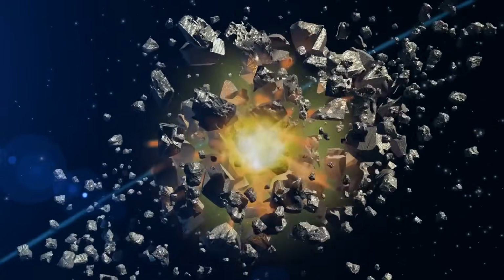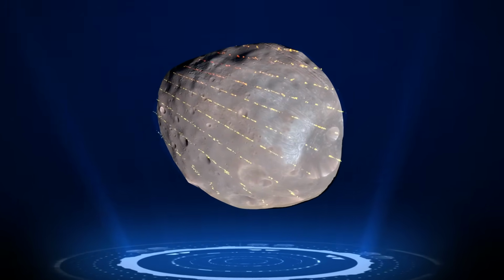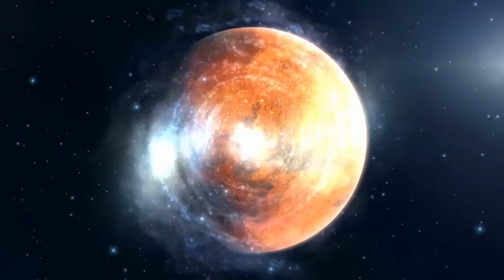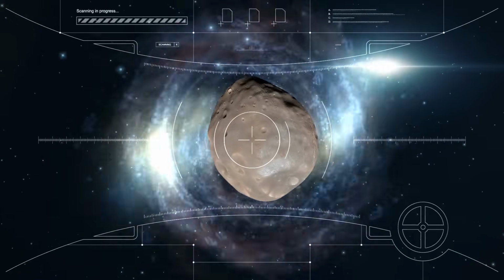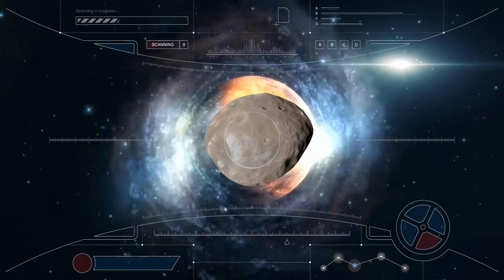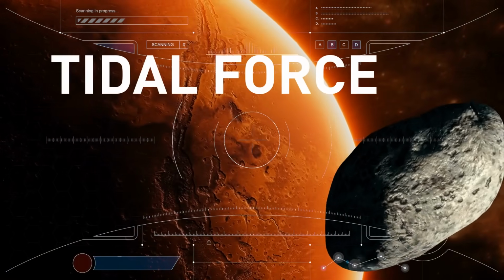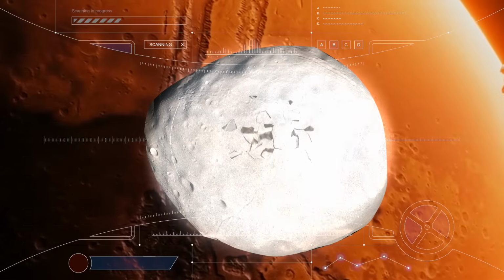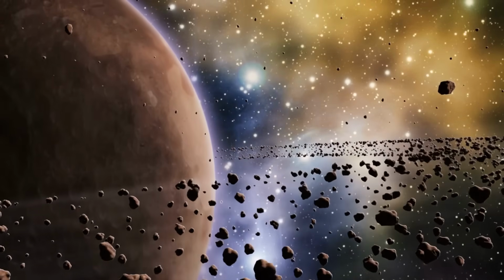Apparently, Phobos is getting ripped apart by the crazy gravitational forces of the red planet. But wait, there's more! Phobos has these crazy parallel grooves all over its surface. We used to think that they were from an asteroid crash, but now scientists think they're actually from Mars's intense gravity pulling the moon apart. Talk about a rough ride! Scientists have this wild idea that when a little guy like Phobos gets too close to a big guy like Mars, it starts to stretch out towards it. They call it the tidal force. Phobos is predicted to get stretched out so much that it'll actually break apart. Crazy, right? And the debris from the moon will form a tiny ring around Mars, just like Saturn's rings.